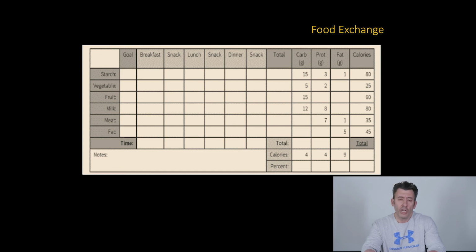What I found challenging about the food exchange, being a bodybuilder and being a person that eats foods that don't really fall within the food exchange very well at all, is, for example, with dairy, I consume Fairlife milk, which has 12 or 13 grams of protein per serving and only 6 grams of carbohydrate, compared to regular milk, which has 8 grams of protein and 12 grams of carbohydrate.